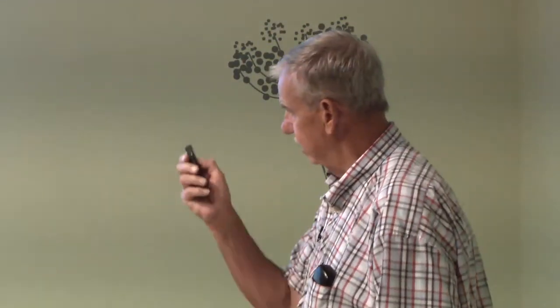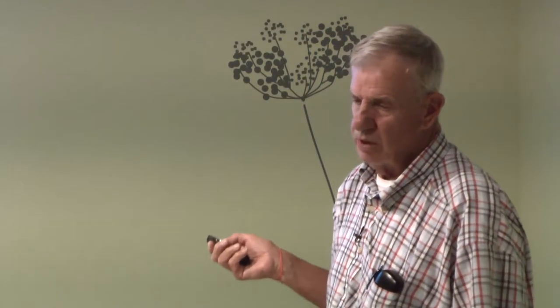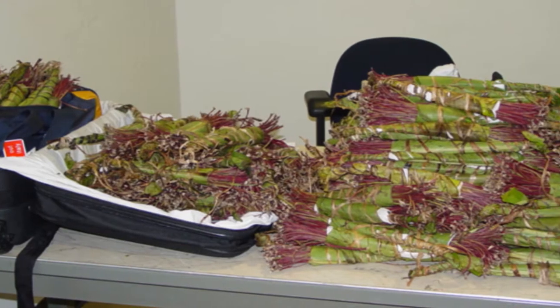But people say, well, khat, it's not like heroin or something. But we have documented proof that the proceeds from this khat fund terrorist activities. Okay, and it's valuable stuff. See, here's another picture. Let me tell you a quick real story about this.